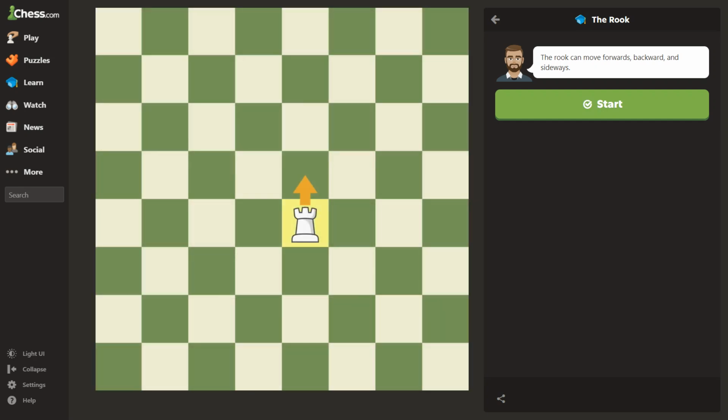It can move up, down, and to the sides as far as it wants, but the rook can only move in straight lines. Like the other pieces we've looked at so far, the rook also can't jump over any other piece. Let's take a look at some rook moves.